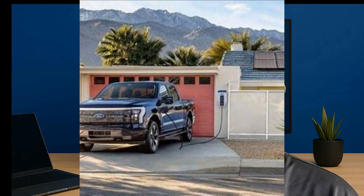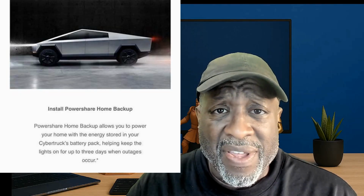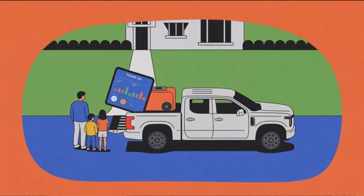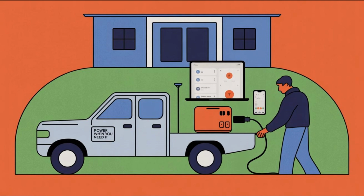Here's something I think a lot of people overlook. Your EV isn't just a car. It's basically a giant battery pack on wheels. Take the Ford Lightning. Owners are already using it to keep the lights on during power outages. Tesla's bringing out their power share setup with the Cybertruck. And honestly, as an EV driver, that's a huge peace of mind. We've all had these moments when the grid goes down, and being able to run your house, or at least the essentials, straight from your car, that's next level useful.